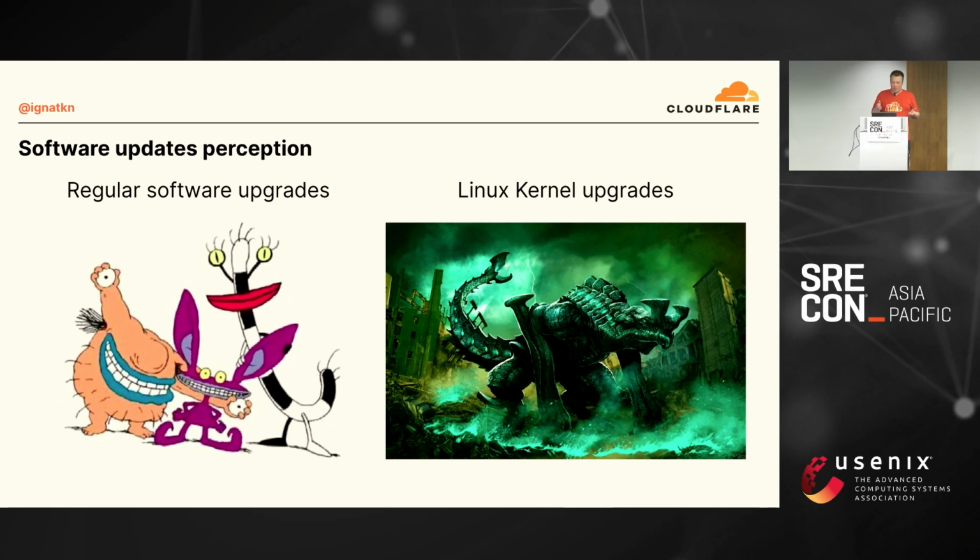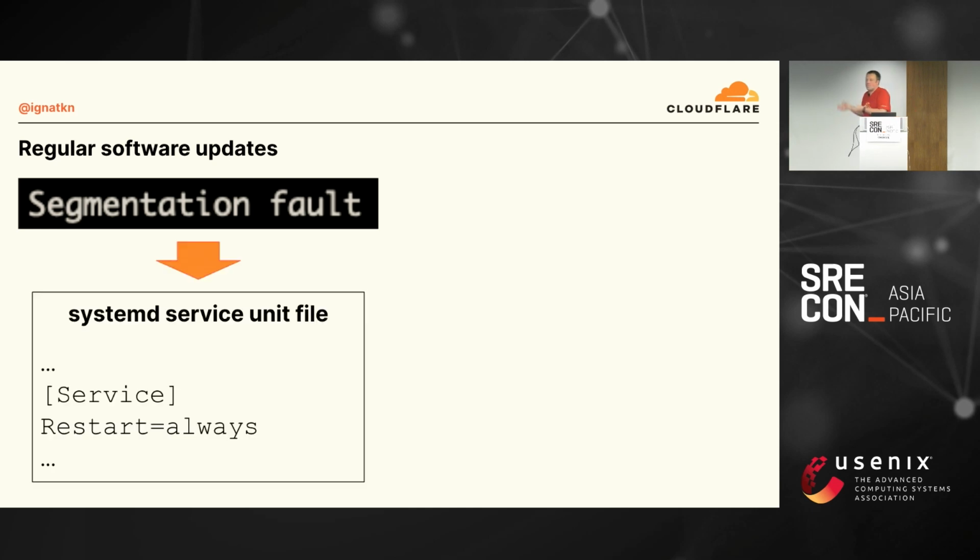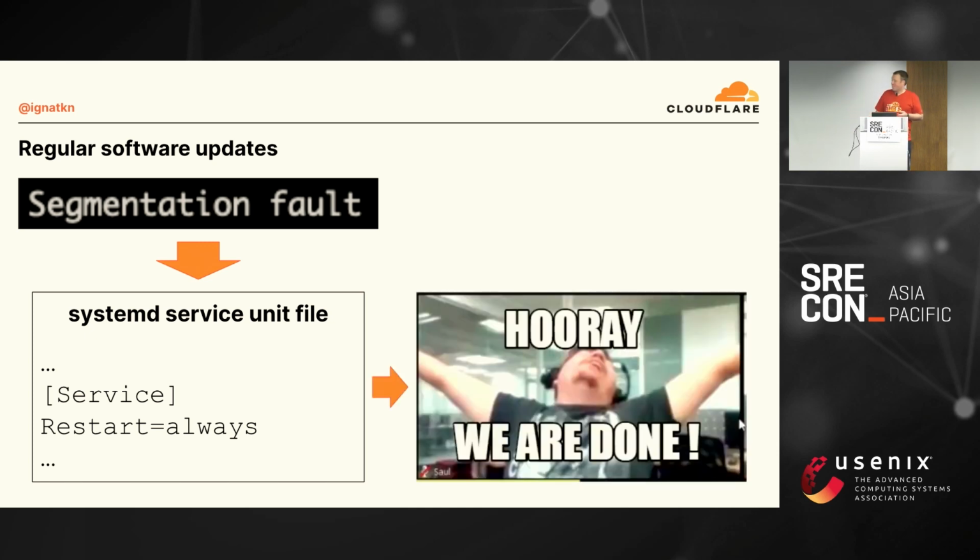And there is a reason for that, because technically we know how to deal with bad software updates. Imagine you're on call and some service started segfaulting, not very often, not continuously, but once a day or so. What do you do? Well, you use systemd and say, okay, just restart it and the job's done. Yes, you will be operating in a slightly degraded mode. There will be slight impact, but it's not the end of the world, right?